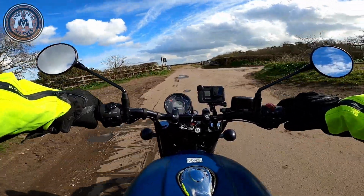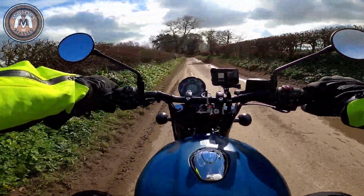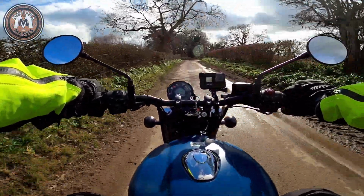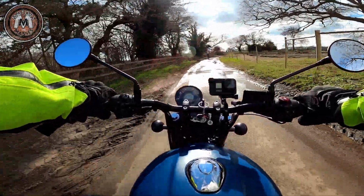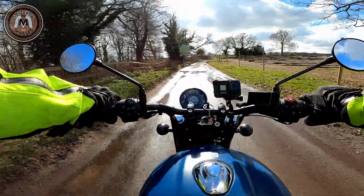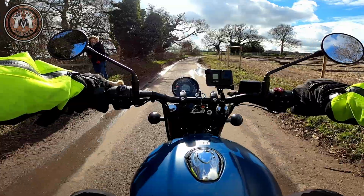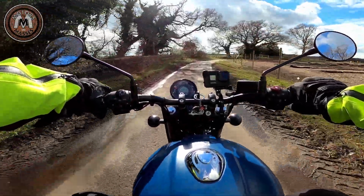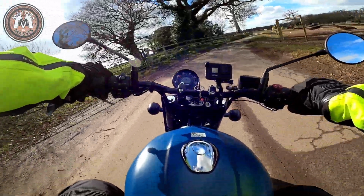So don't expect it to be a space rocket, because it isn't, but it'll hold its own and it'll sit at 60. And on the country roads it's very light, nimble, flickable. Brakes are fantastic, so when you do see dog walkers walking down the middle of the road, you can very easily stop.